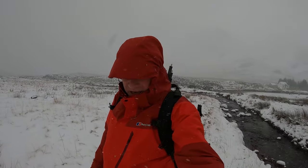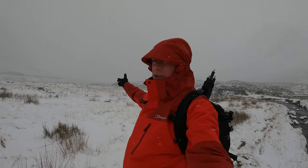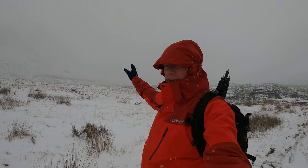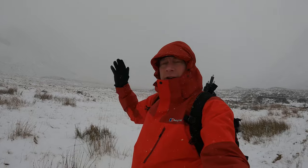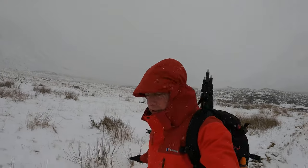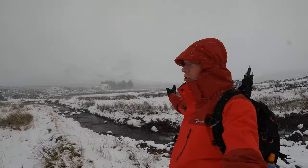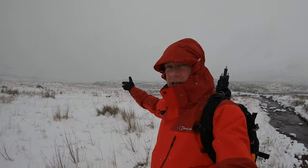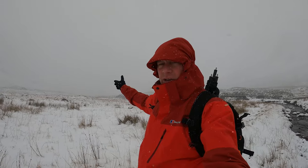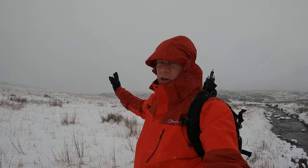So that's me, completely just walked all the way from the honeypot location all the way back down there, about 2 miles. So that's me, just walked the whole of the River Coupall up to the cottage. It's taken about a couple of hours from the main honeypot location down there. I didn't stop there to get a photograph, wanted to concentrate on the River Coupall looking at the Buachaille.